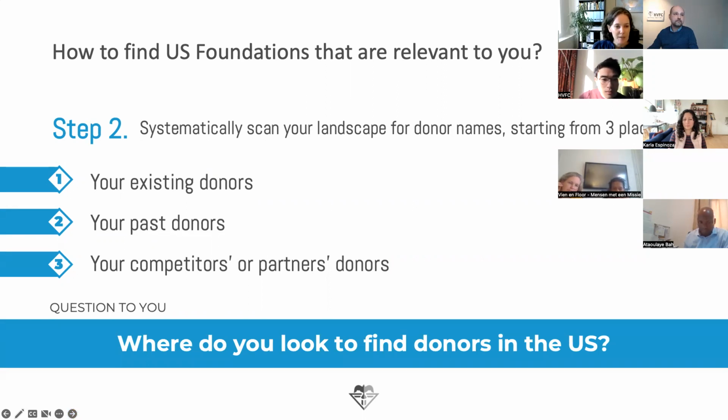And at this point, I'd love to ask a question. Do any of you have places where you tend to look for donor names in the United States? Would anyone like to share how you do this? And you can maybe raise your hand or indeed put it in the chat. That's all good. Hans is sharing the Foundation Directory. We will come back to that one in a bit. So very, very good one, Hans. Thanks. Does anyone else have a suggestion?